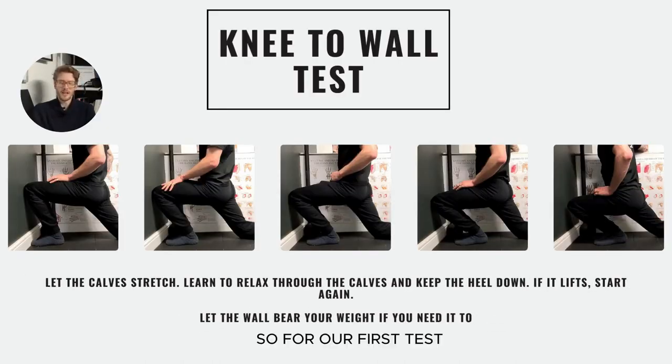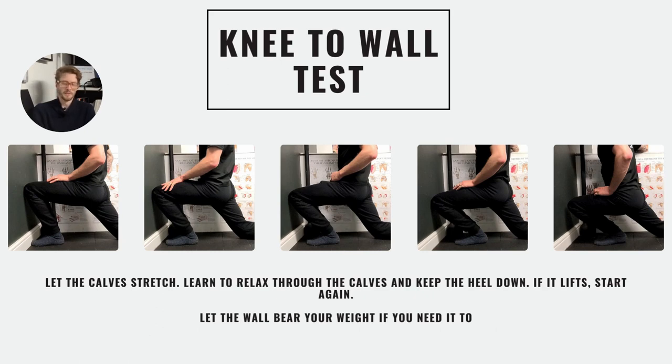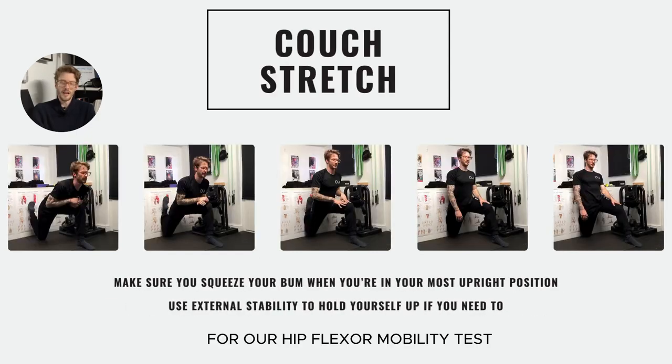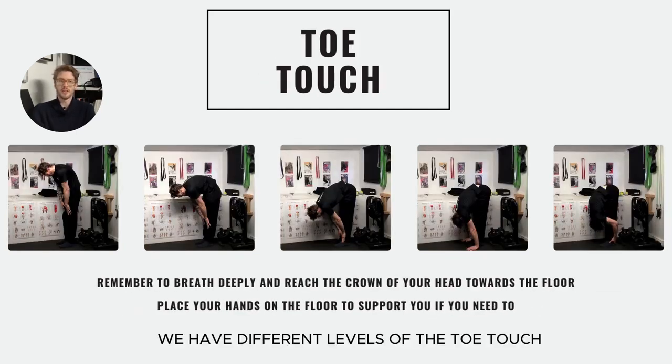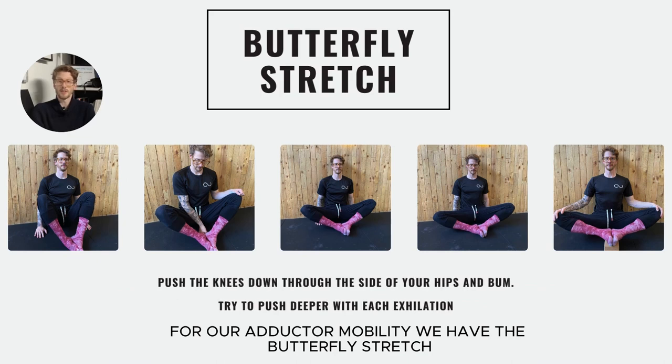So for our first test, we have our knee to wall dorsiflexion test. For our hip flexor mobility test, we have the couch stretch. For our hamstring mobility, we have different levels of the toe touch. For our adductor mobility, we have the butterfly stretch.